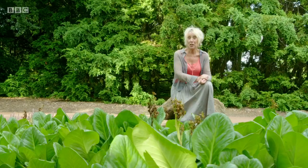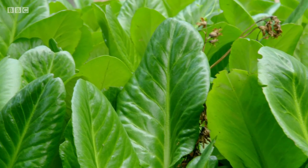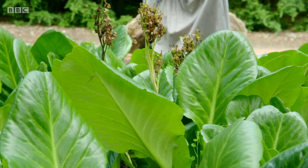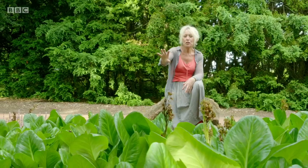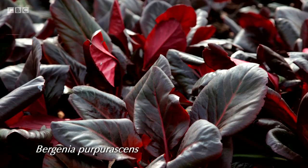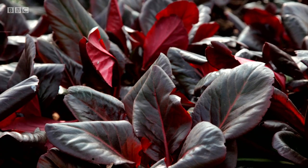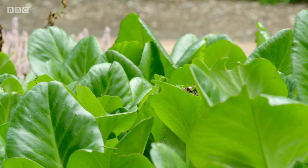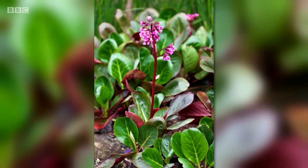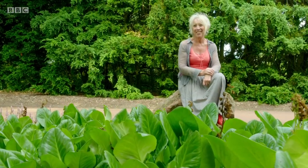Another plant from South Asia, again widely spread across the Himalayas, is this lovely begonia. This is Begonia purpurascens. The second part of its name alludes to the fact that during the winter, these gorgeous glossy green leaves will turn to deep crimsony red. Nothing at all fazes this plant. It copes with everything and repays you with this show of evergreen leaves, glossy and green in the summer, spring pink flowers too, but in the autumn and the winter in its real glory with this rich red foliage.